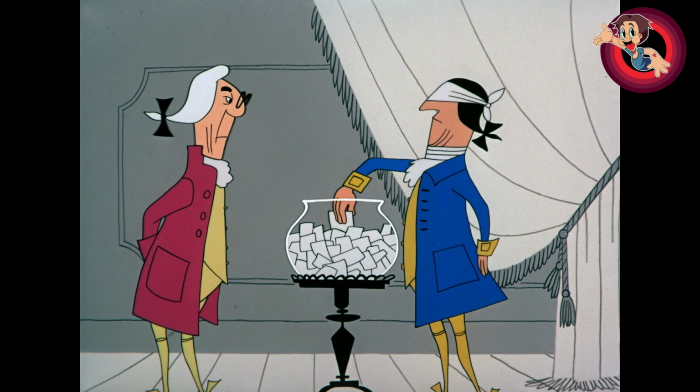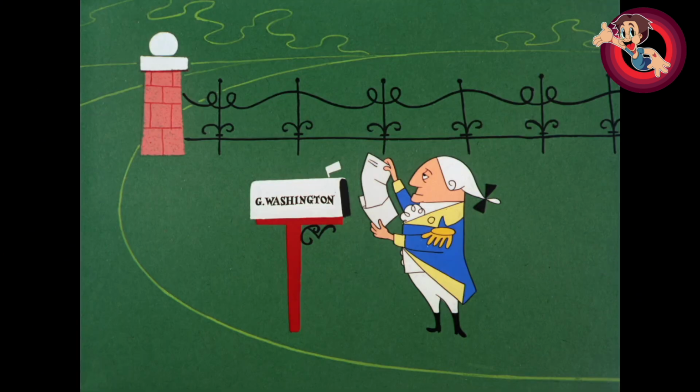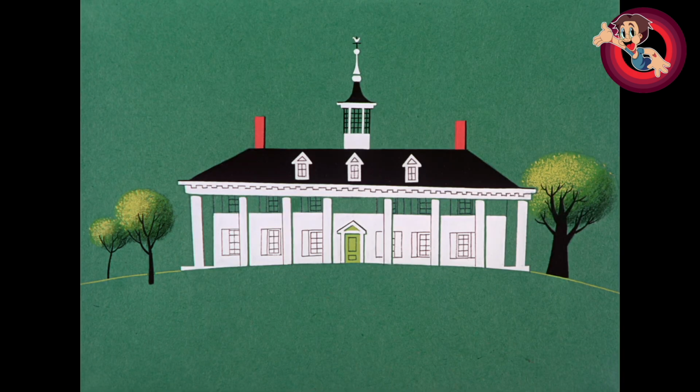But who is the person that got drafted first? Oh, it's George Washington. This is perhaps the most jarring part of the background design, where it goes from this gray and white to green again. And it bothered my eyes so much just for it to go from all that white and gray to green.